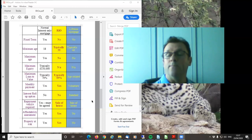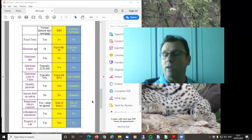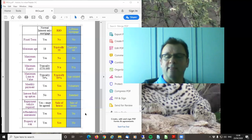Property at risk. Again, another plus of a lifetime mortgage. You will never, ever be asked to leave the property. You will never be repossessed, because if you're not committed to making payments, they can't turn around and ask you to make payments or get on your bike. So that's the big difference. That's the only option that guarantees you stay in your home for as long as you want, unless you don't comply with the rules of the mortgage, which is that you maintain the property, which I would hope you would do if you're living in it. Okay, so they're the differences.